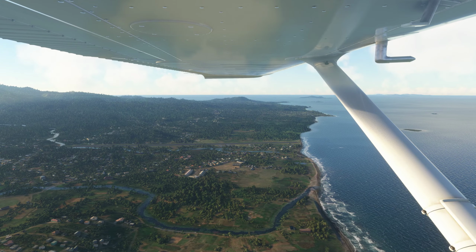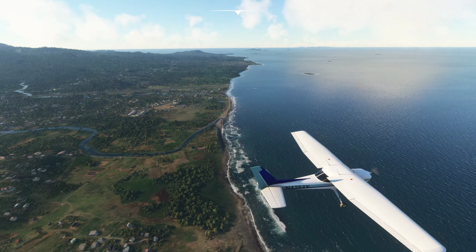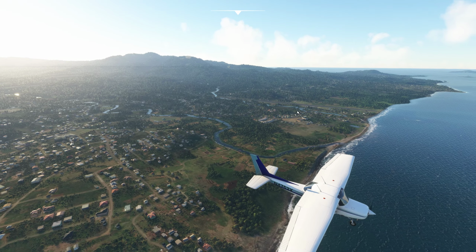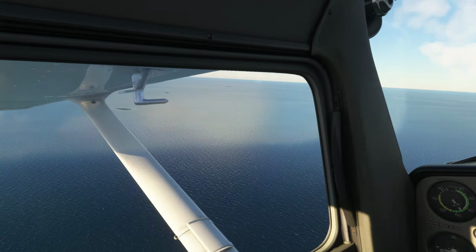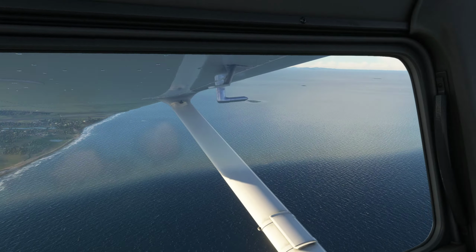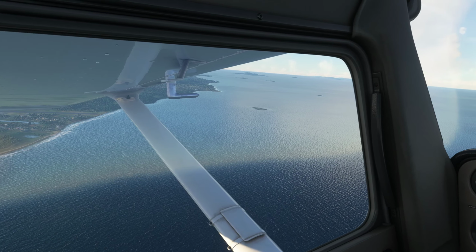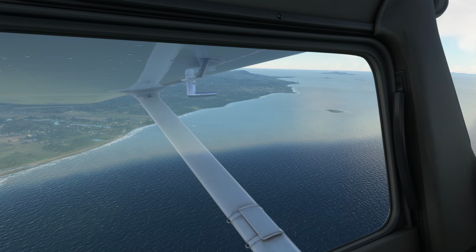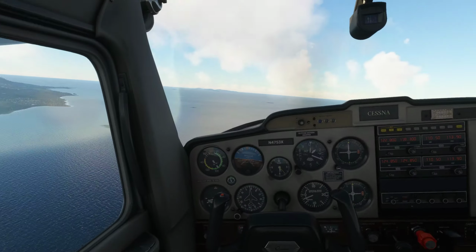If I had to guess, looking at the scenery here, I would say there might be a right-hand traffic pattern to this airport to keep you out of the hills, but I would be really interested to know if anybody remembers what the approach pattern was into this airport. If you have some local knowledge, I'd love to hear it.